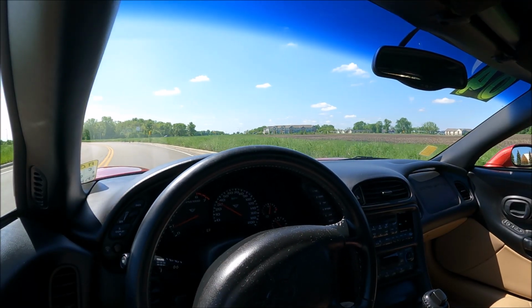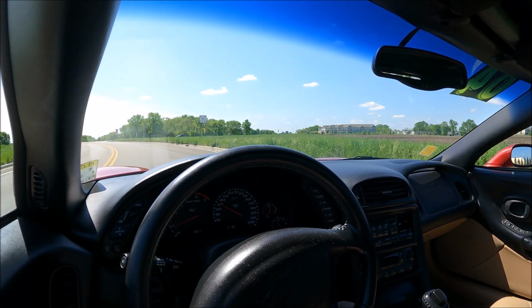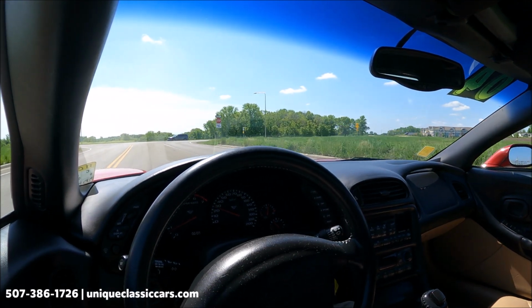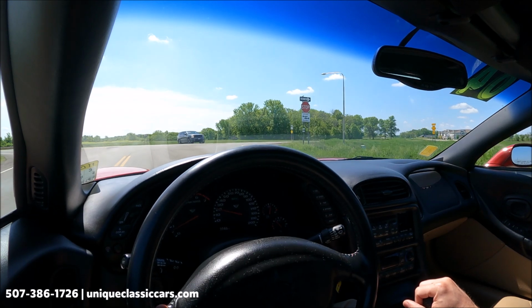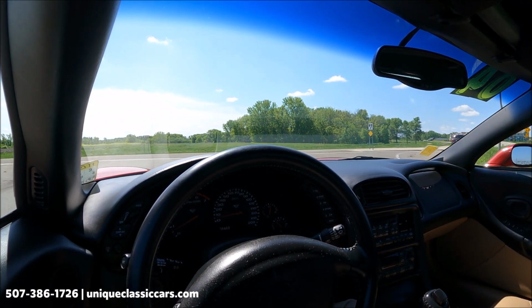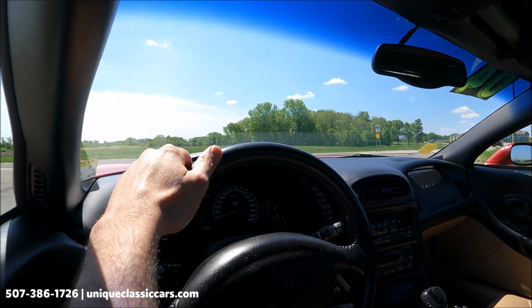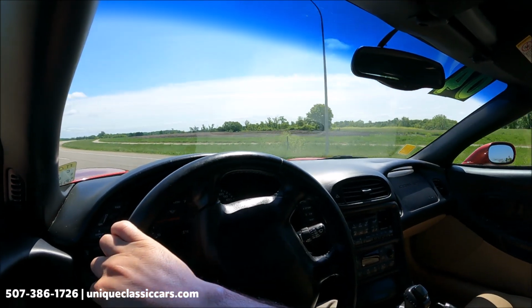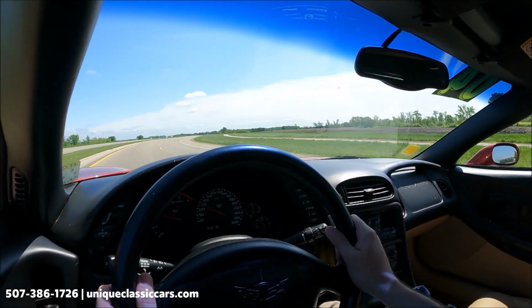Today we're driving a 2004 Chevrolet Corvette. This is a convertible, and we do have the top up today. Automatic right here on the center console. All our gauges are working well. 38,460 miles is all that shows on the odometer of this car.